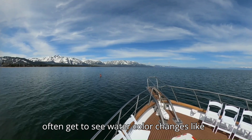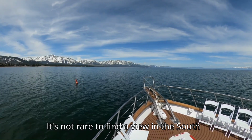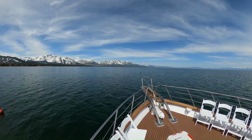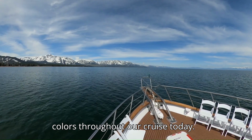Now, you don't often get to see watercolor changes like this on an inland body of water. It is not rare to find a view in the South Pacific or on an ocean island. Inland, it is very rare, so do keep your eyes on the water because it will be changing colors throughout your cruise today.